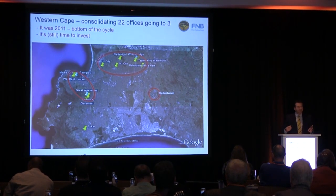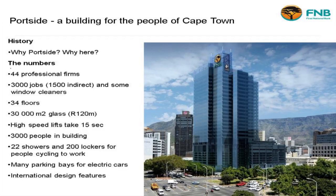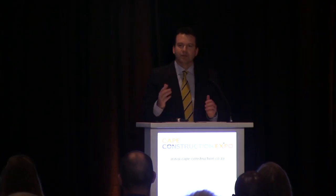So just why did we do this investment? Because people often wonder about that. So First Rand had 22 different offices across the Cape Metropole. And that's a function of our culture. We've got a very owner-manager culture. So everyone runs it like it's his own business. And that sounds good on the one side, but on the other side, it means everyone flies around from Joburg and selects a new building that he likes a little bit better, and then they put their office in that building. So when we woke up one morning, we had 22 offices across the Cape Metropole.